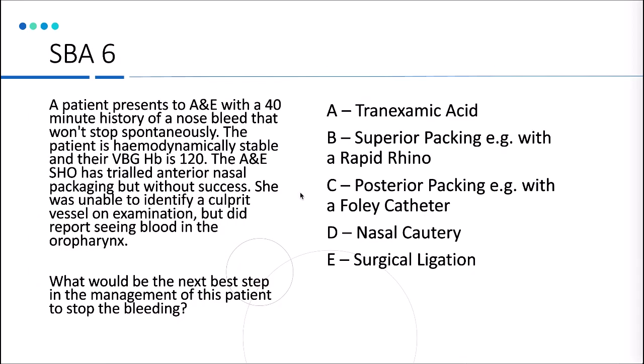Okay, next question. A patient presents to A&E with a 40-minute history of a nosebleed that won't stop spontaneously. The patient is hemodynamically stable and their VBG hemoglobin is 120. The A&E SHO has trialled anterior nasal packing, but without success. She was unable to identify a culprit vessel on examination, but did report seeing blood in the oropharynx. What would be the next best step in the management of this patient to stop the bleeding? So the answer here is posterior packing, such as with a Foley catheter.